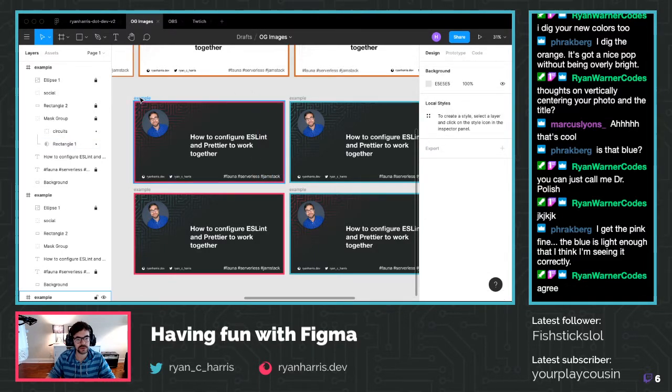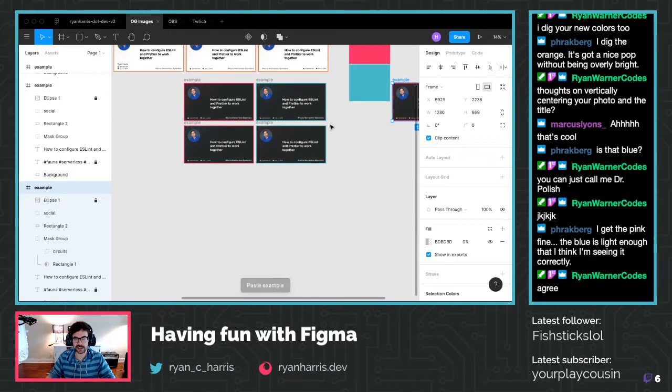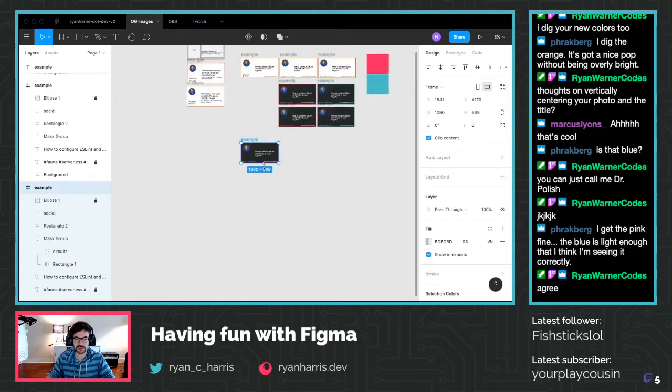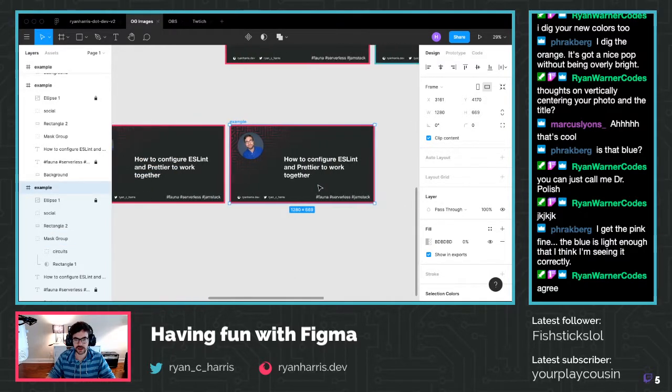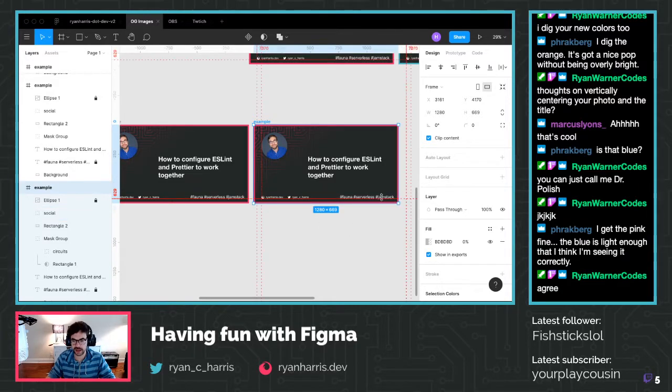Cool. All right, so let's take this. Let's paste that. So we've iterated on colors now. Now let's start looking at some layout stuff. So the first thing I want to try, like I said, is flipping these two.